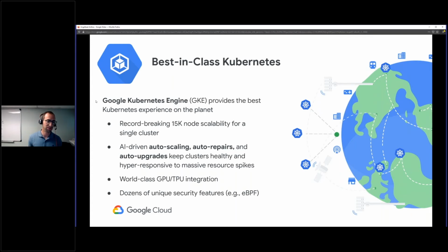And then there are dozens of unique security features. We can get into them, but there are many unique security features of GKE that enable a higher level of security, from securing what needs to be secured, not opening things up, and keeping segmentation between different clusters and different workloads within the cluster. There's a lot of capabilities built in there as well.